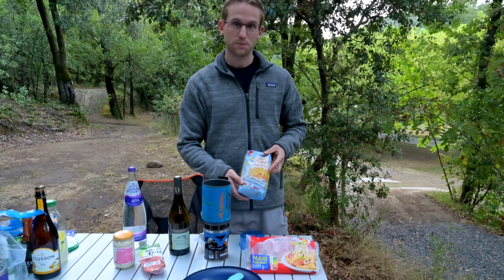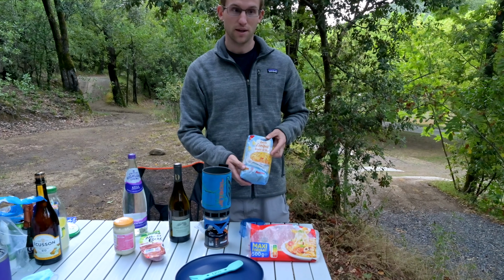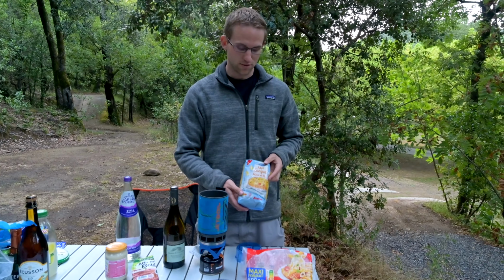Bonsoir and welcome to French Cooking with David, Campsite Edition. Today we are making a creamy carbonara featuring this great Auchan sauce. We're going to add some bacon to it with a nice cheese, featuring our animal-shaped pasta that my sous chef Megan found at the store.